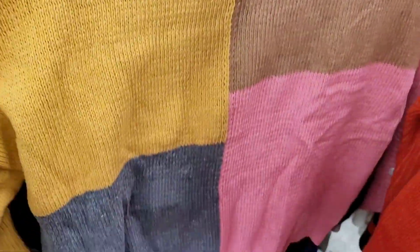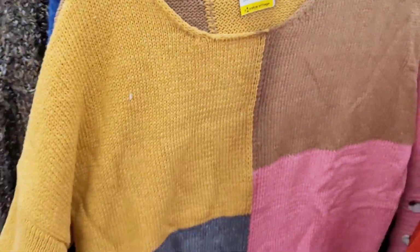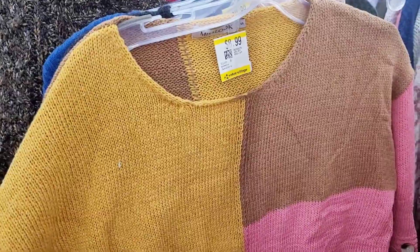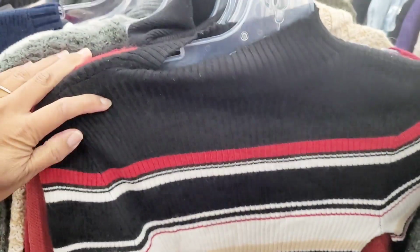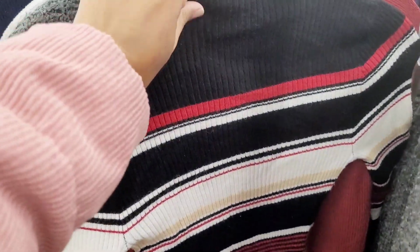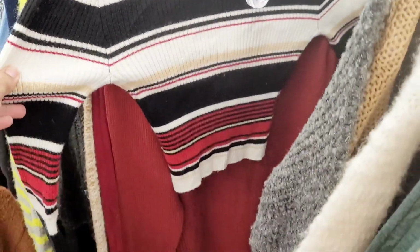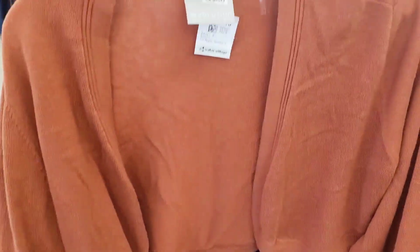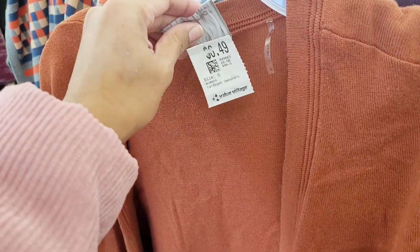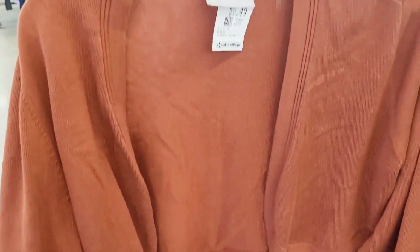Look at this cute patterned sweater for $8.99. Not sure of the brand, but something fun. Would you get a sweater like this? Comment down below. Look at this striped long sleeve crop top, giving you 90s vibes. $6.49. Look at this rust cardigan for $6.49. What do you think? Maybe I'm gonna hold on to it.